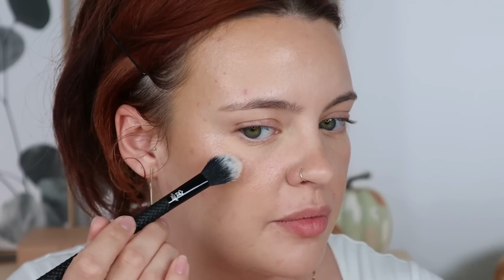That is nice. I'm not usually just a balm highlighter person, but this one looks bomb. Then I'm going to take my go-to highlighting brush, the Moda Glow brush, and I'll dip slightly into that powder. I'm just tapping the excess off on the back of my hand.